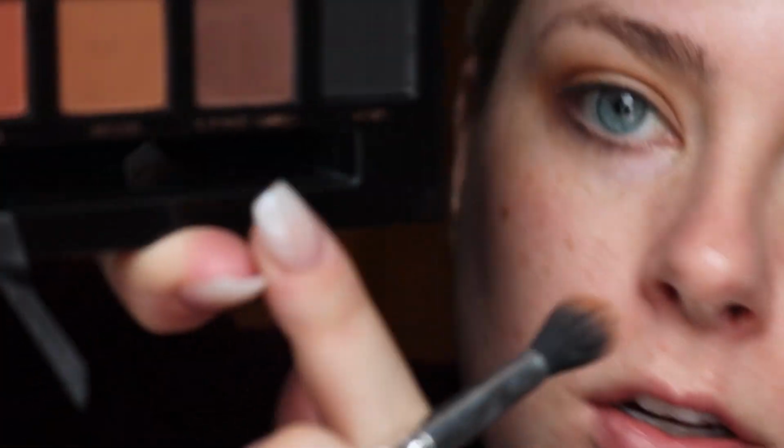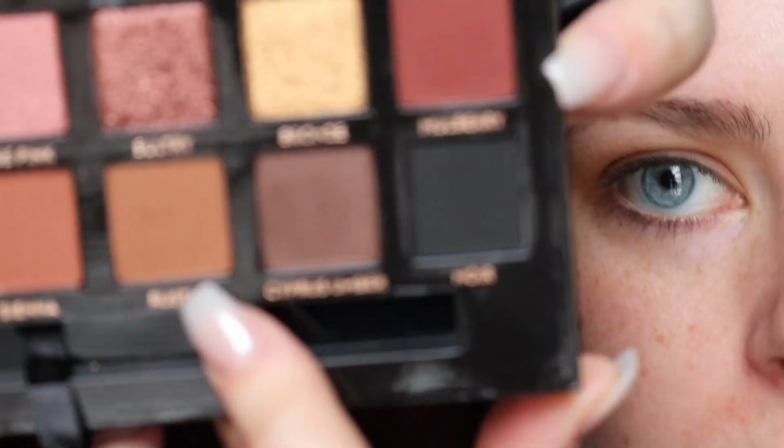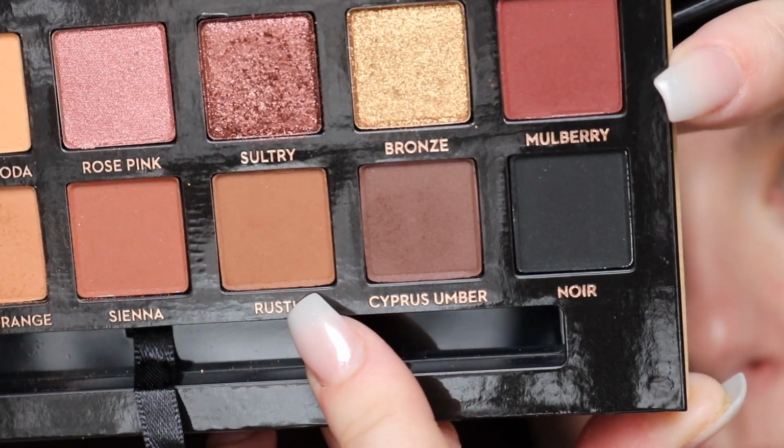Okay, so hang on. I'm gonna go in with the shade Rustic right here, and kind of just deepen up the crease.